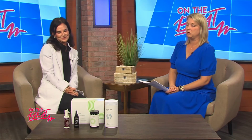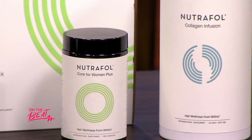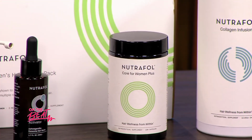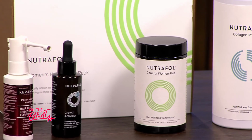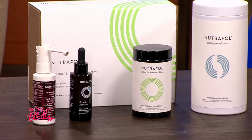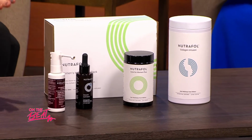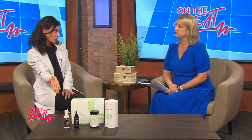Okay, I see lots of things. Take me from beginning to end. How do you do it on a daily basis? It is daily. So typically there are 2 topical applications. Minoxidil is the morning product I recommend, and minoxidil goes directly on the scalp. I brought the product Keranique, that's just one brand of minoxidil.